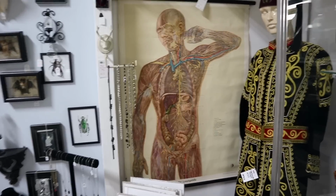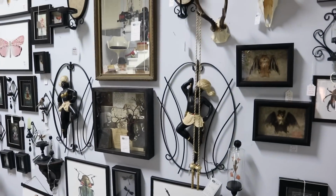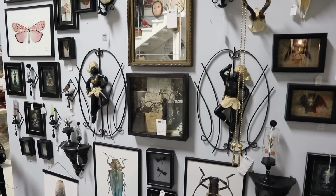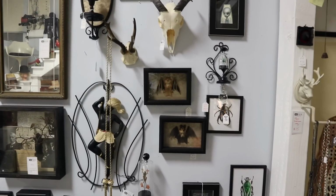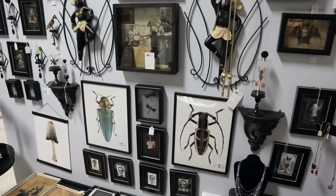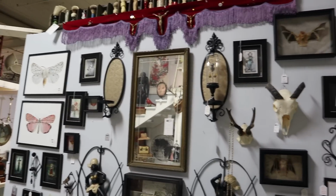Here's a great Oddfellows jacket, priced at $450. I love this dancer set in chalkware on the iron. Very classic 1950s set. And then they have a lot of interesting oddities here. They have little bats in frames and prints of beetles and dragonflies. All sorts of interesting, strange, and scientific looking things to see.